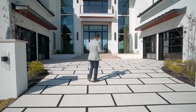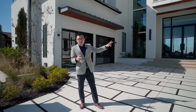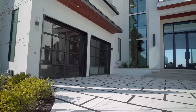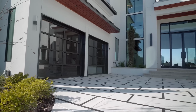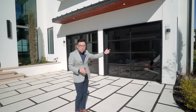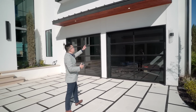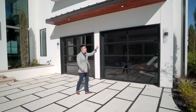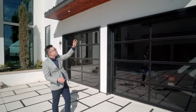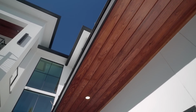And then, as you can see, the whole house has this symmetrical design, with two car garages on each side. And on each side of the garage, you have these amazing black steel window glass doors. And if you look over here, again, you have this beautiful glass sconce on each side of the garage. What the builder did over here, they actually added these warmer tone wood panels above the overhang with recessed lighting. So you really add a little bit more warmth to the overall design.